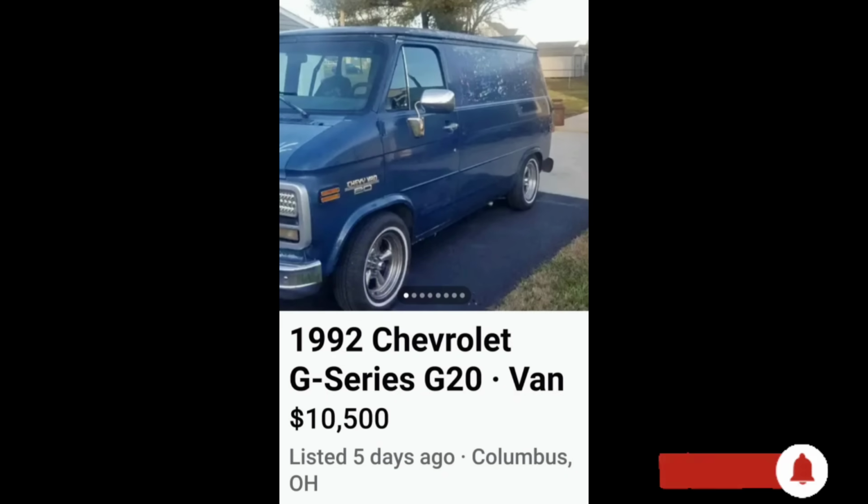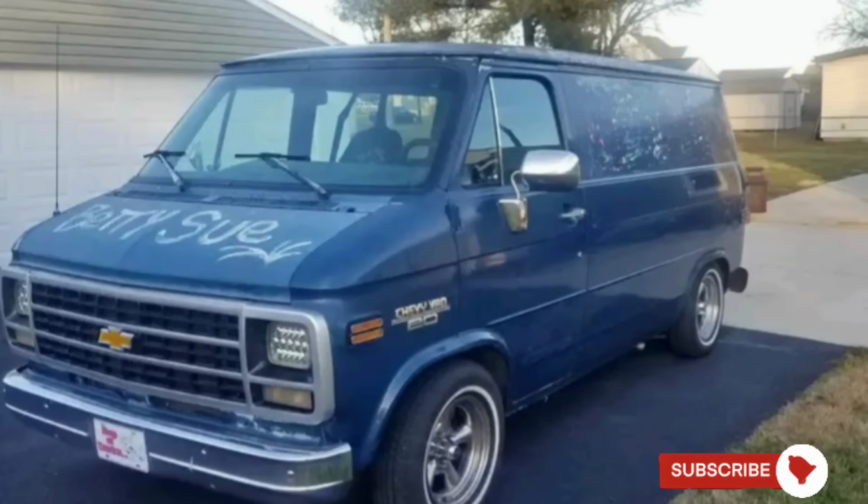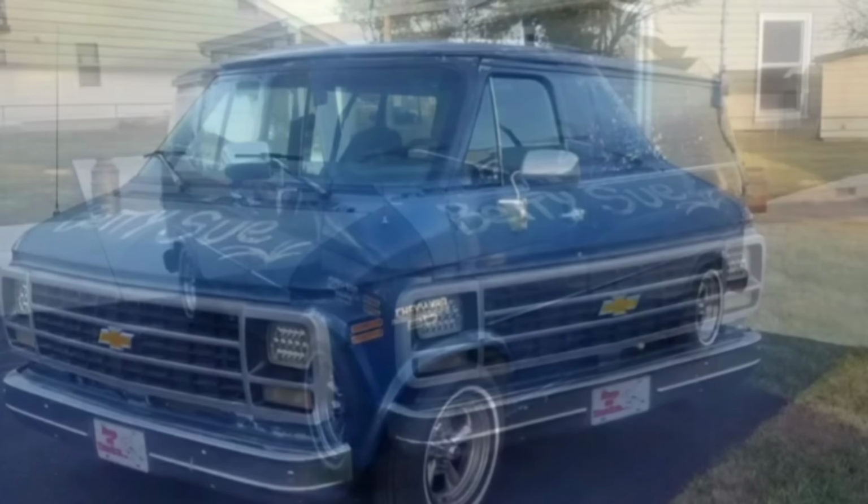Up first, 1992 Chevrolet Shorty for $10,500. This one here's got a 305 with a rebuilt transmission. It's also fuel injected and it's sitting on airbags up front. Well, if you're into lowered full-size vans, this one here might be right up your alley.